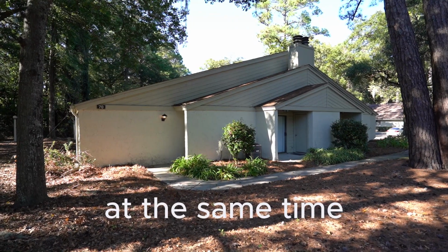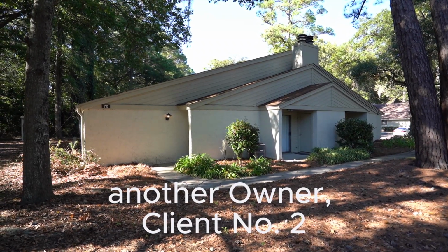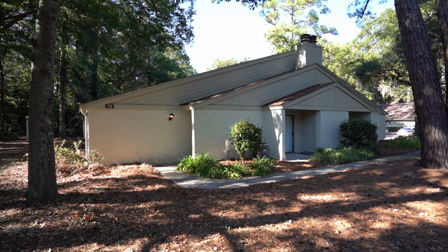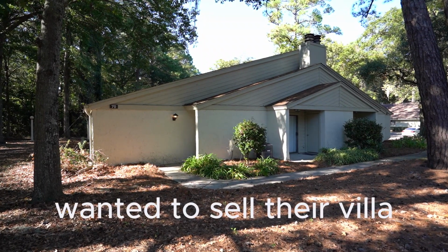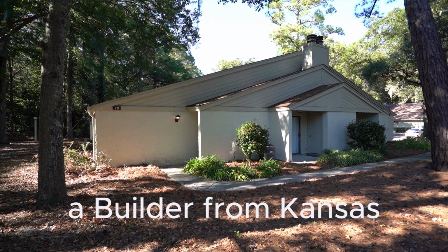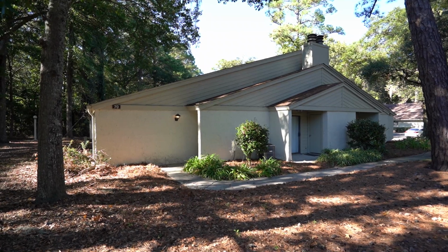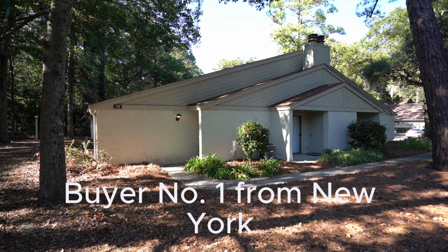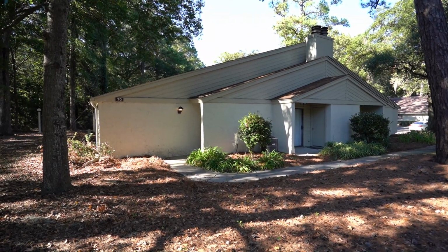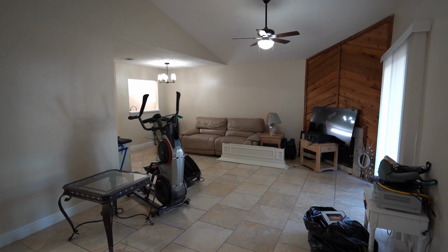And pretty much simultaneous to that same event, one of my owners, who already owned one of these Woodlake Villas that you see here in front of you, number 70, one of the flats, wanted to sell their villa. So that owner, a builder from Kansas, he and his wife jumped in their truck, drove out here, renovated the villa, and buyer number 1, doing the 1031 exchange, went ahead and bought it. Let's walk through and take a quick look at it. The new tenant is in the process of moving in, but we'll just look around.